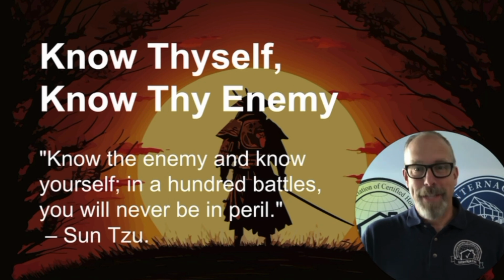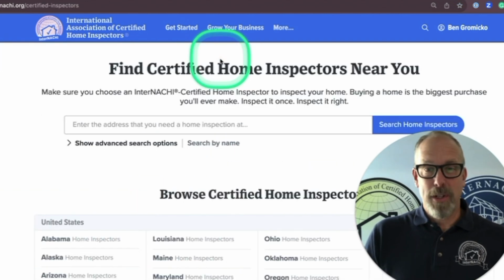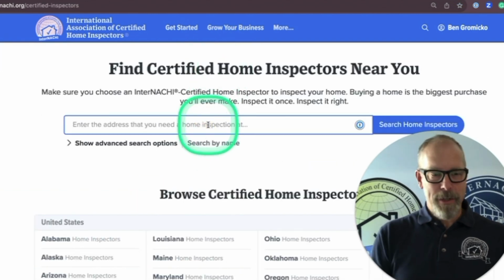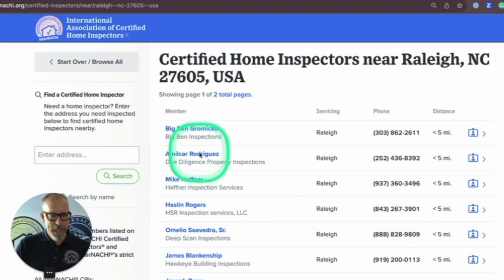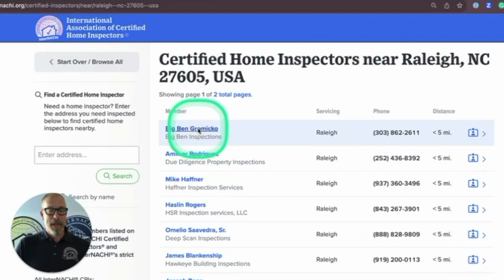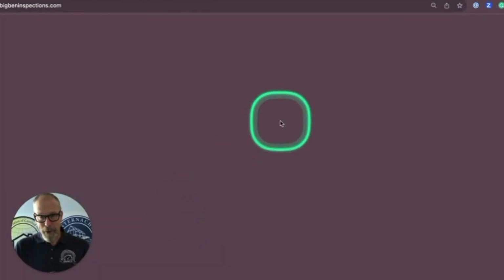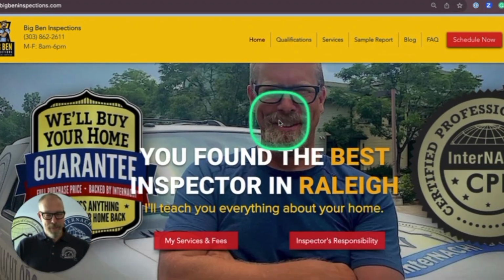So let's see how that looks. Go to a NACHI.org page and click the link to search for inspectors, and you type in your zip code and search for home inspectors in your area. And here I'll see a bunch of inspectors. So if I click the first one, Big Ben Inspections, this is my friendly competitor, and I'm going to spy on this competitor to see what they do that I should be doing.